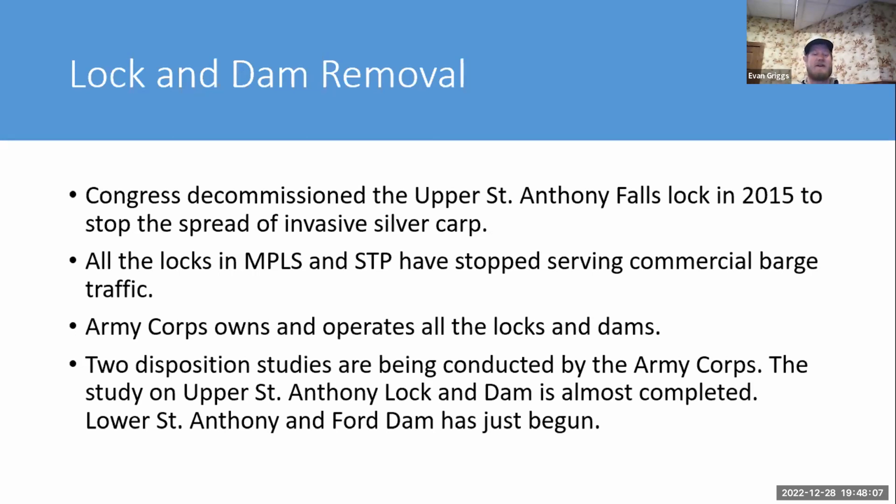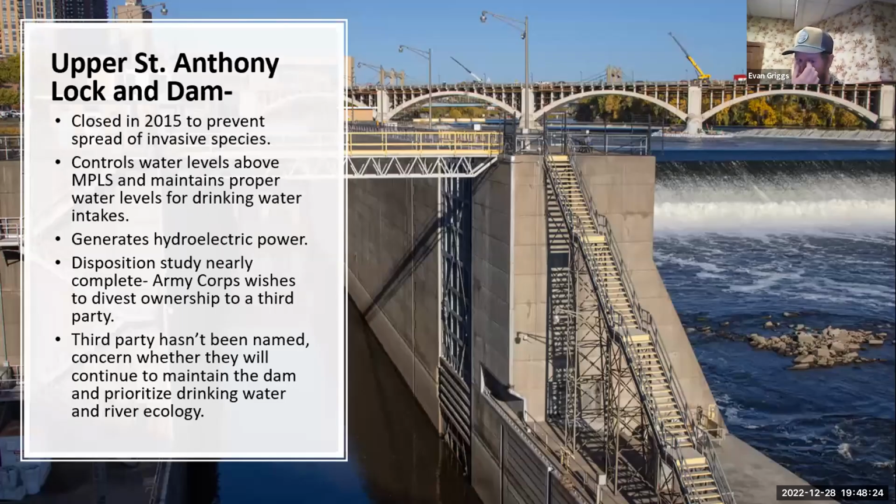But they are studying all three locks and dams in Minneapolis. So that will be Upper St. Anthony, Lower St. Anthony, and Lock and Dam Number One, also called Ford Dam, down by Minnehaha Creek Falls there. So here we go. The upper one closed in 2015. This one actually serves some really important uses for us and for the river. This one actually controls the water levels all above Minneapolis. And that's important because that's where most of the Twin Cities gets their drinking water.